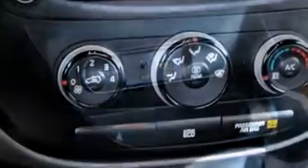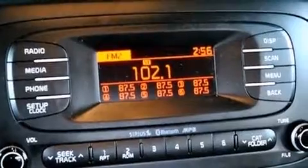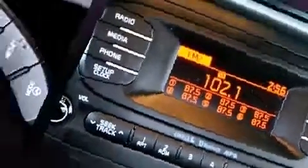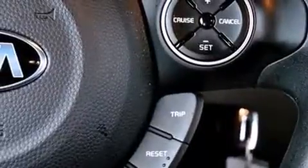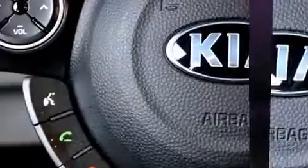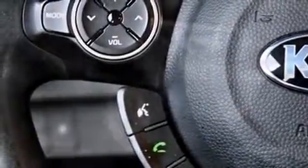Kia also prioritized safety and security by including head curtain airbags, front side impact airbags, traction control, brake assist, a panic alarm, and 4-wheel disc brakes with ABS. Various mechanical systems are monitored by electronic stability control, keeping you on your intended path.